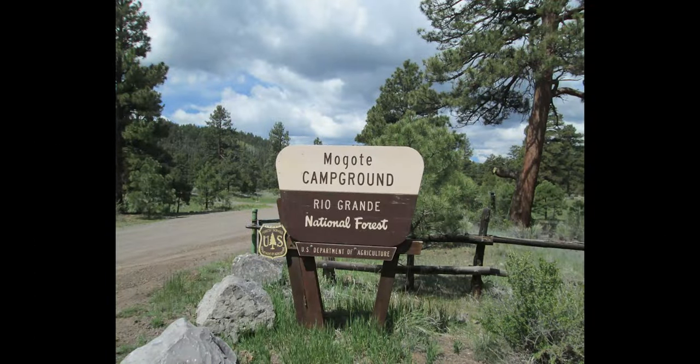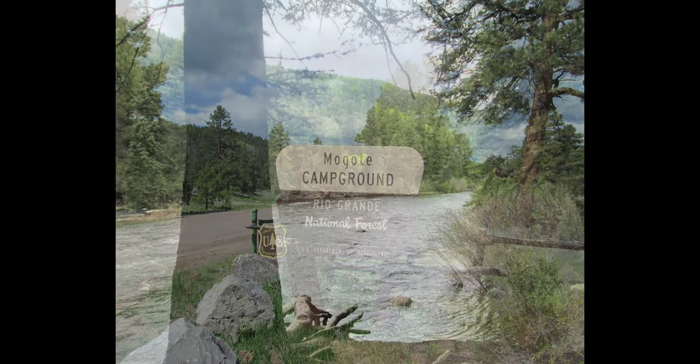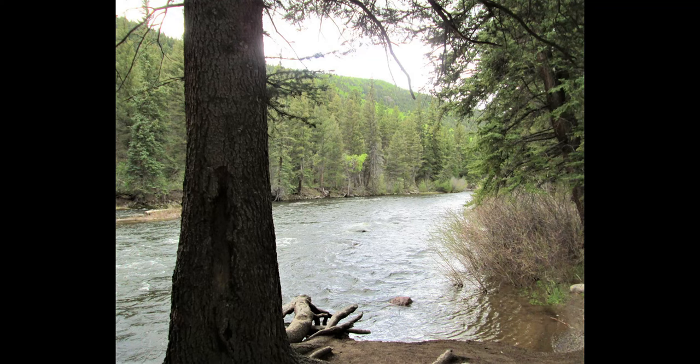Mogote is a basic campground in a great location. The biggest draw to Mogote is the Conejos River, which offers some great fly fishing. Come relax at Mogote in southern Colorado. You'll be glad you did.